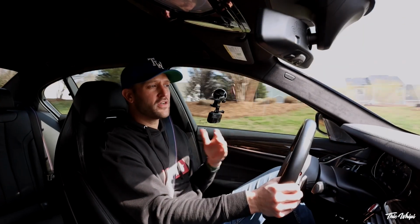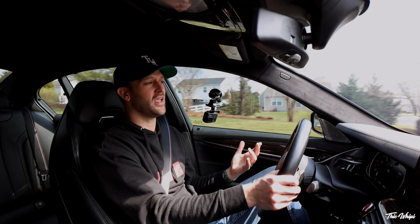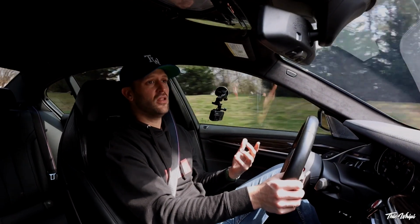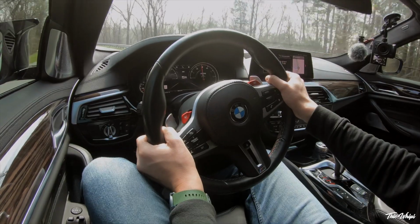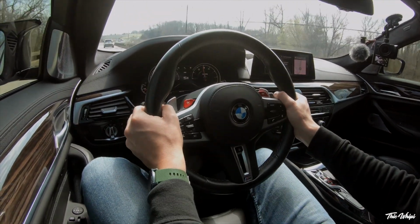I always pay more attention to the handling side of these cars because I think that's something the majority of people are actually going to use and feel on a daily driven basis. When you feel how good some of these cars handle in the corners, it really tells you a lot about how the car was engineered and built.